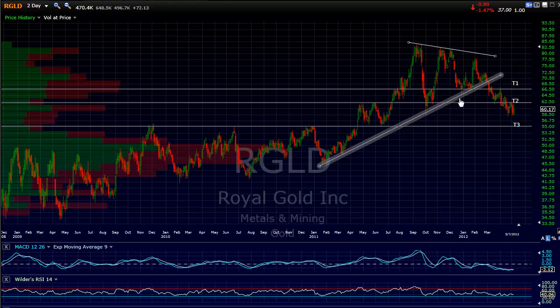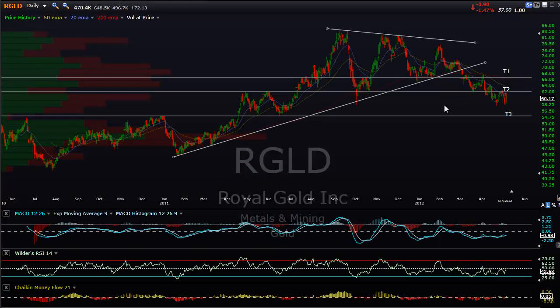I would not be entering this stock at this point unless you can get an entry right up here around T2, that second target, which is now a resistance area, with a stop not too far above. But if you're in the trade holding out for T3, I do think the odds are pretty good that it will be hit in the coming days or weeks.